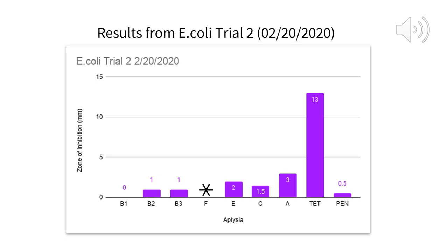In this graph, tetracycline has the greatest zone of inhibition as it did with the previous graph. A, C, and E Aplysia ink are staying consistent with the greatest zone of inhibition, which means that they have the greatest antimicrobial properties. On this trial, B2 and B3 are showing minimal antimicrobial properties that they did not show previously. They both show a zone of inhibition of 1 millimeter. Unfortunately, again, the results for F were inconclusive. With this trial, penicillin only showed 0.5 millimeters of a zone of inhibition.